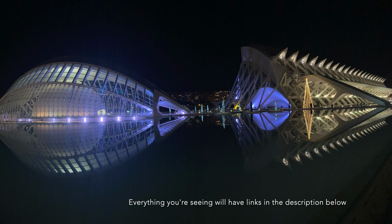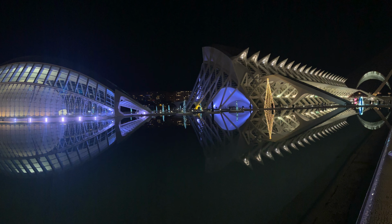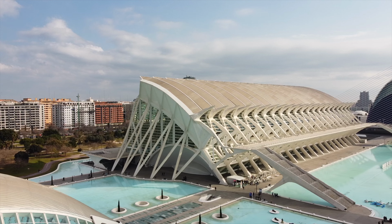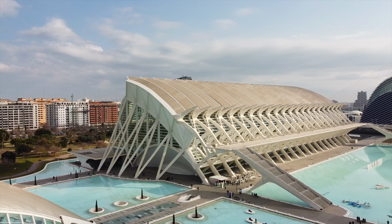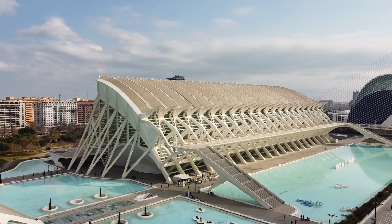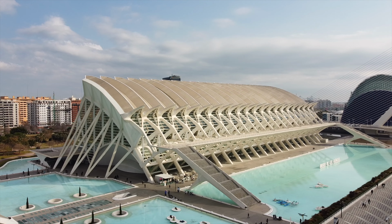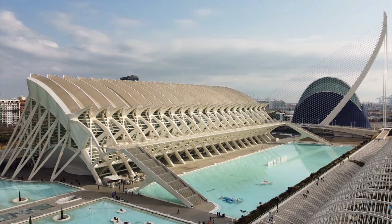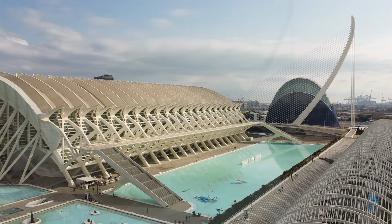And it's even more impressive at night. We were here just around Christmas, and everything was lit up, and it was beautiful with the reflecting pools. In the back, there's also the blue clam-shaped building, and that usually holds different seasonal exhibits, and behind that is the Oceanographic, which is basically the SeaWorld of Valencia. This is just a 10-15 minute walk from the center of town, and it's a must-see.